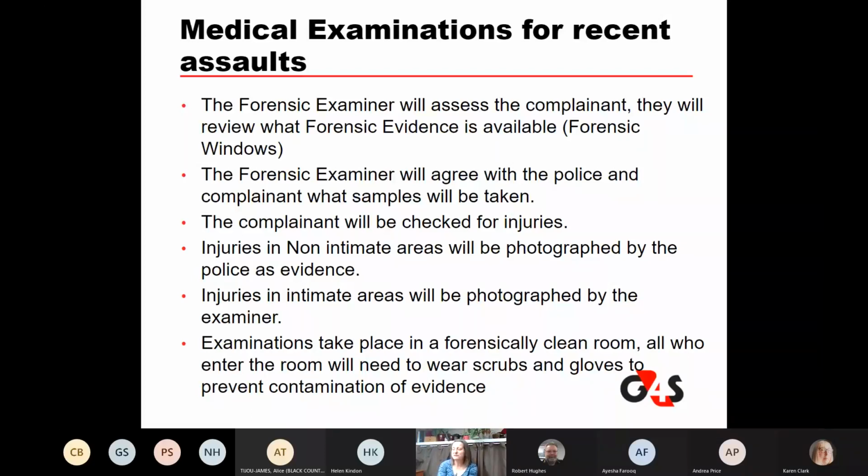So the examiner is going to review the client, they're going to review the forensic evidence, see what's available. They'll agree with the police and the complainant what samples will be taken. Complainant will be checked for injuries. For injuries in non-intimate areas, they'll be photographed by the police as evidence. But anything that's covered by a bra or pants is considered an intimate injury. We have an amazing bit of kit called a colposcope in SARC. It's like a great big machine that we can take digital images of injuries and bruising and stuff intimately, and then we preserve those for court should it need to go to court.